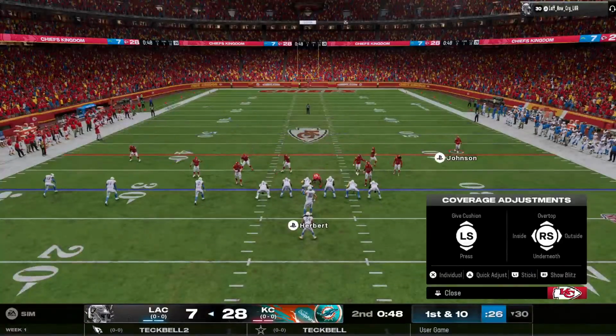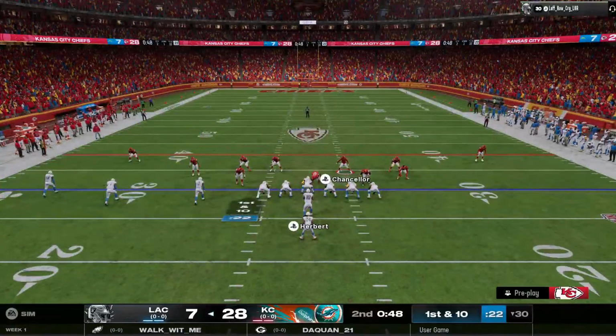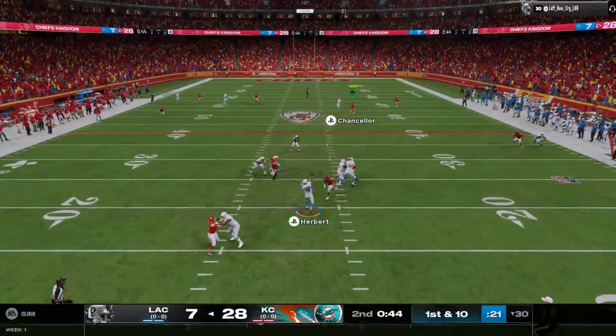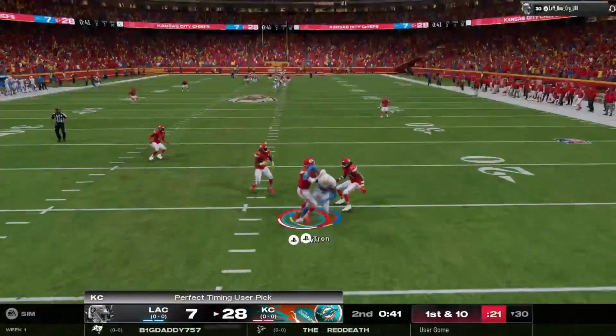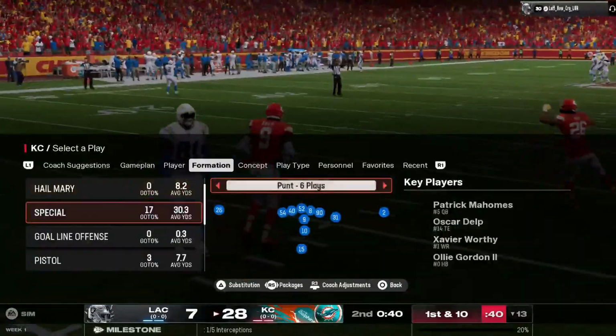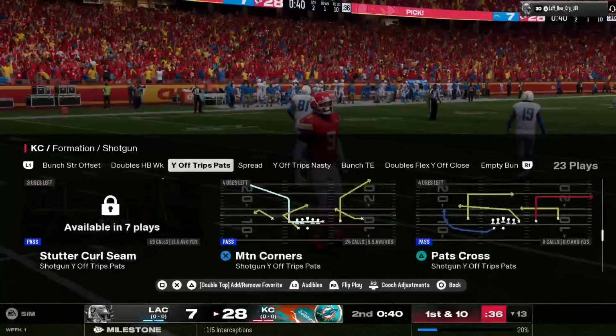Baylor Tigers. Set. On 1st and 10, here's Herbert. Now a ball deep, middle of the field. It hangs up a bit too much. It's intercepted. And the Chiefs are going to take over at their own 13-yard line.